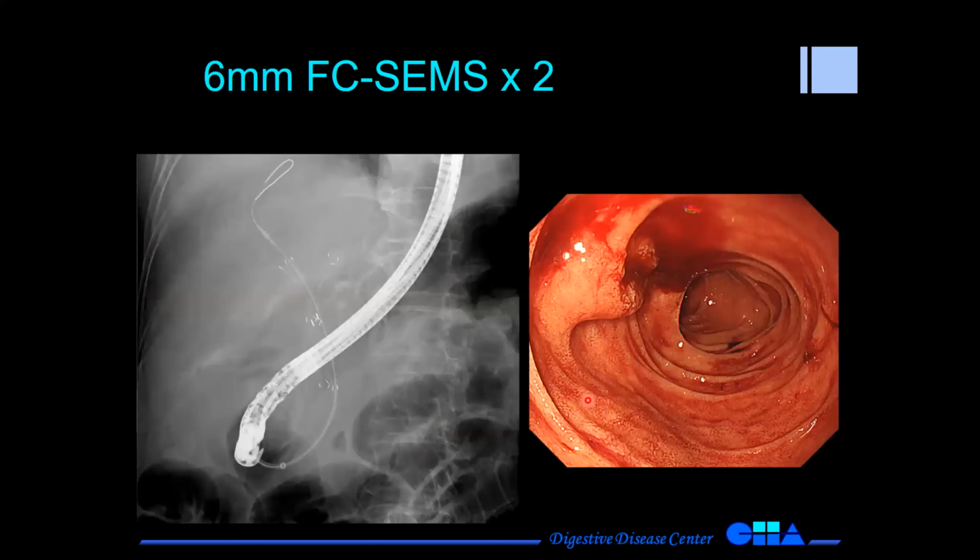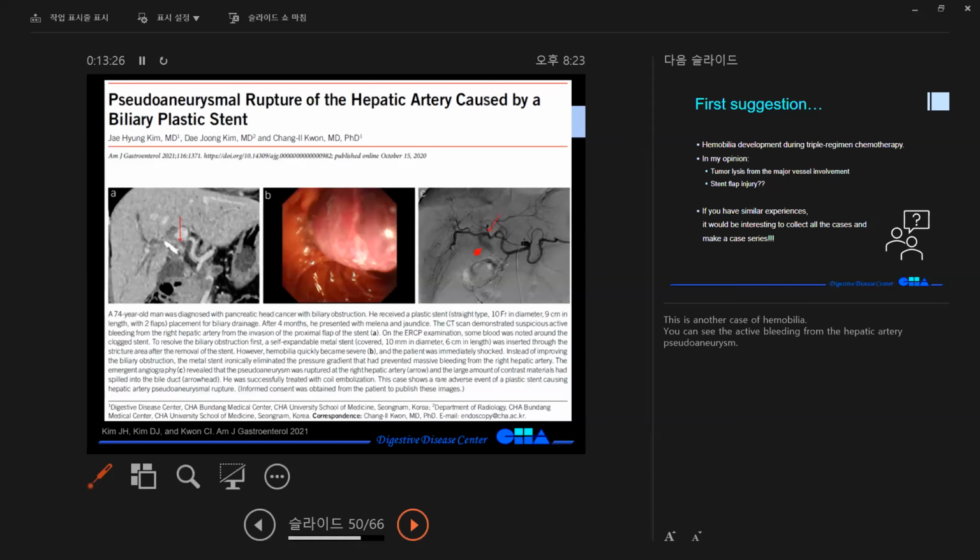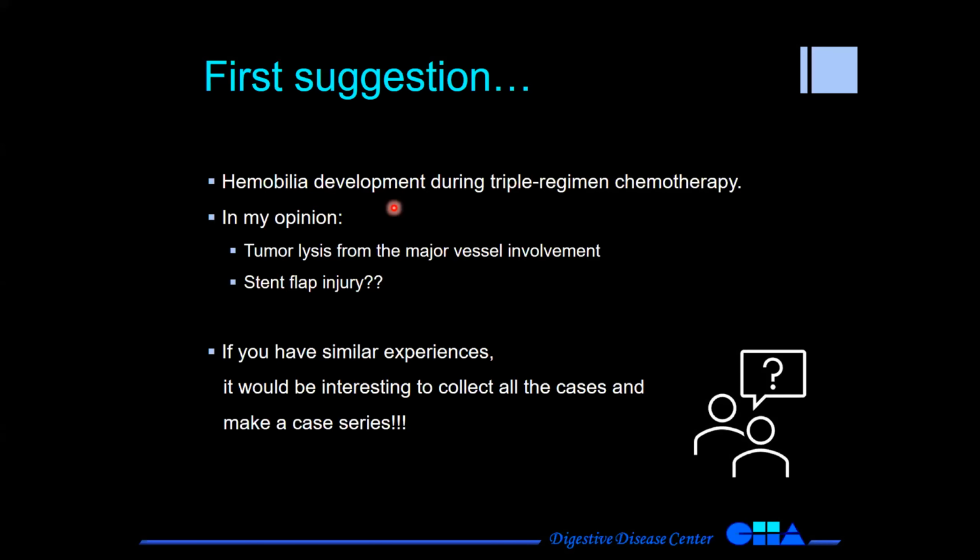A similar phenomenon happened in 5 cases during gemcitabine chemotherapy in our hospital. This is one of the cases of hemobilia. You can see the active bleeding from the hepatic artery pseudoaneurysm into the CBD. This is my suggestion. Hemobilia could be developed during gemcitabine chemotherapy. In my opinion, I think the phenomenon may be caused by tumor lysis rather than plastic stent injury.